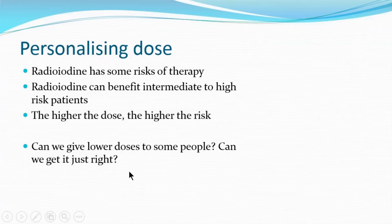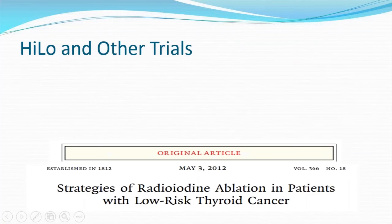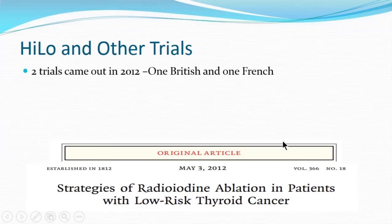And this was quite interesting because two trials came out in 2012. One was from the Brits and one was from the French, and so there was all sorts of fun at the meetings with those two groups. And what did they find? Look, they looked at low rates and they compared a 1 gig dose to a 4 gig dose effectively, and they showed essentially there was very little difference. So if all you're worried about is getting rid of thyroid tissue, you can do that effectively with 1 gigabecquerel.